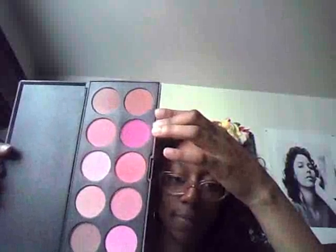I'm not sure if you guys can see it. I might move it back a little bit because the sunlight is kicking my butt. There we go.